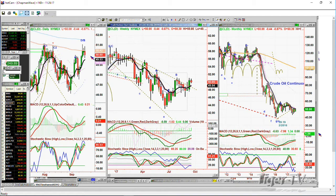And what is the test? The test is a close below 48 this week would be a big negative, and a close above 51.25 this week, any day, would be a big positive.